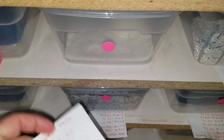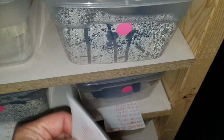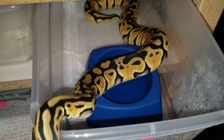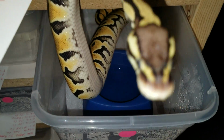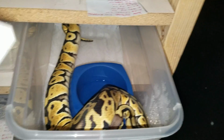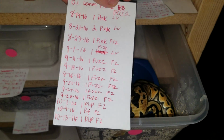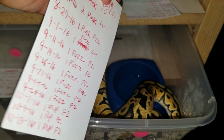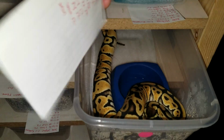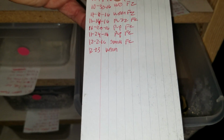So far there was a Lemon Pastel and two Flames that were sold out of this clutch, but the owners of that have kept up with me, and again, this girl, nice and healthy. She always wants to come out, always. Get back in there, please. Trying to do a video here. This girl is an eating machine. You can see she's really getting back there. So again, took her first meal on 8/14, and took her last meal 2 days ago.